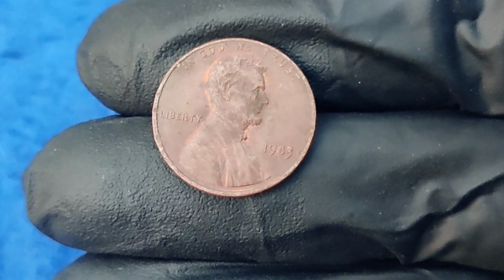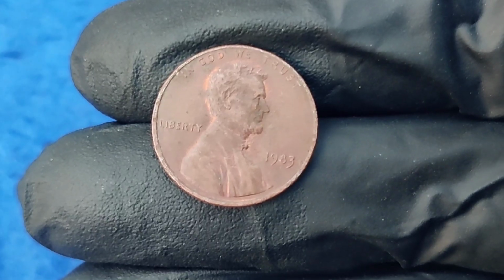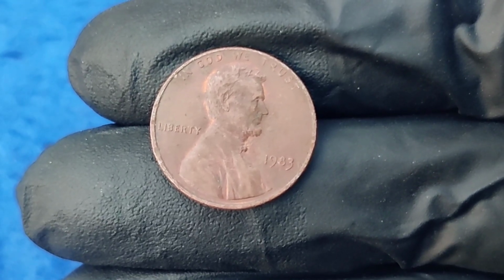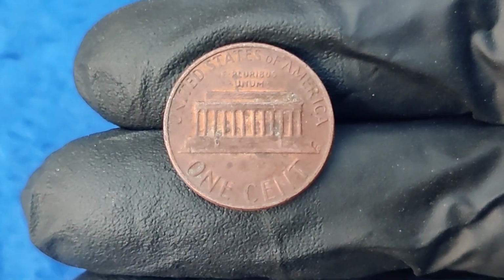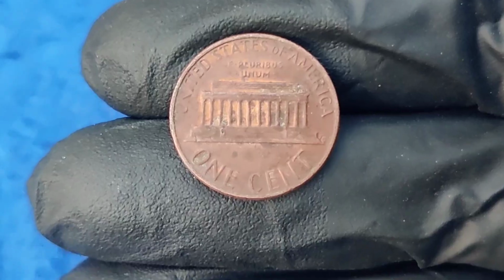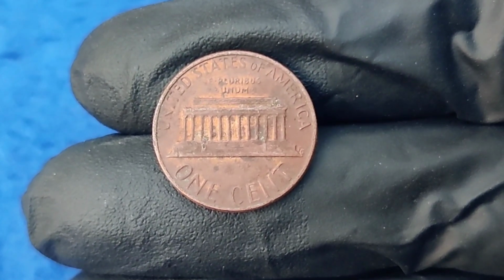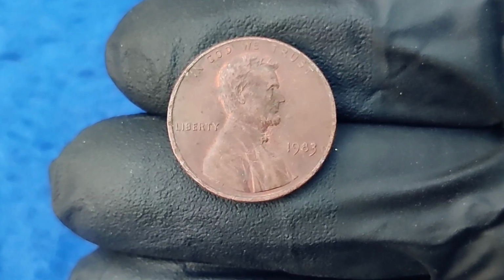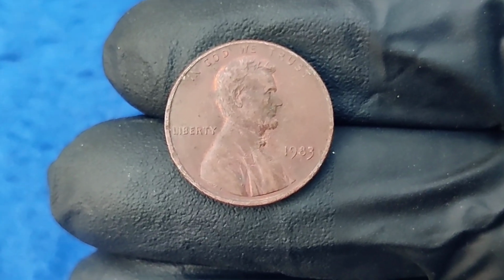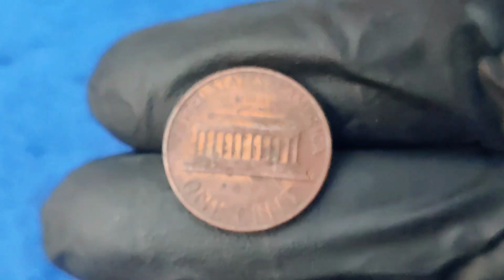Let's step back for a moment to understand the story. The year 1983 was a milestone in cent history. Just the year before, the mint had transitioned from nearly pure copper to the new copper-plated zinc composition. That change created an entirely new class of coins, lighter, more fragile, and far more susceptible to unusual surface variations. And because it was so early in the transition, the 1983 cents have become highly studied, highly desired, and highly collected.